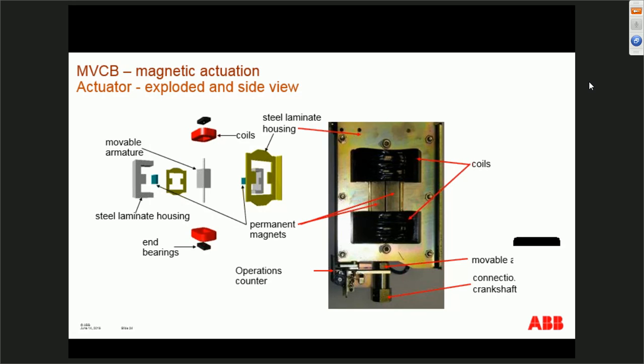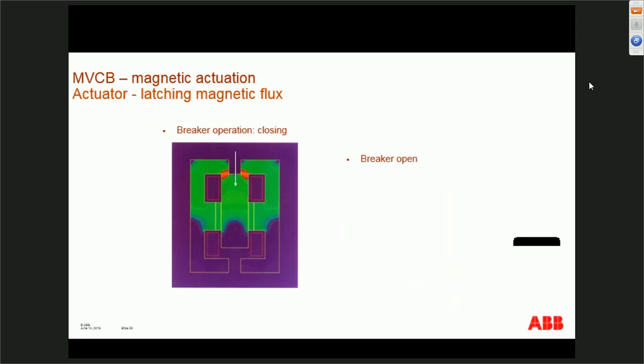Instead, we're using the coils in the magnetic actuator to actually break down the magnetic forces of the permanent magnets that are keeping the breaker in the open or closed position. So during operation, this is a side view of that magnetic actuator with the permanent magnets in the middle, the open coil on the top, the closed coil on the bottom, and this is at rest with no energy applied to either one of the coils.